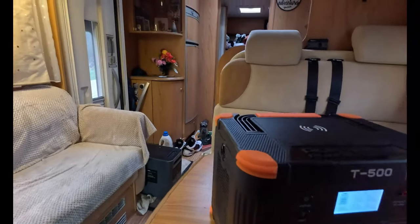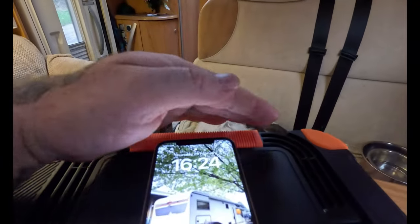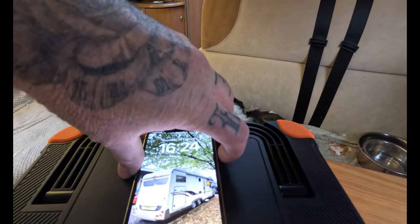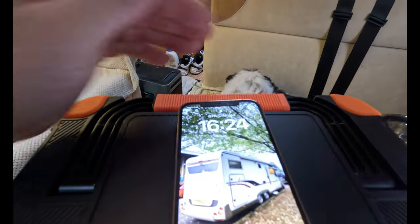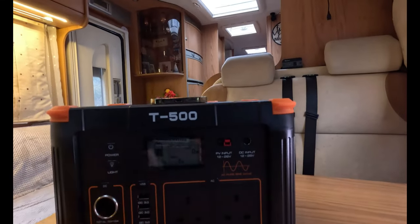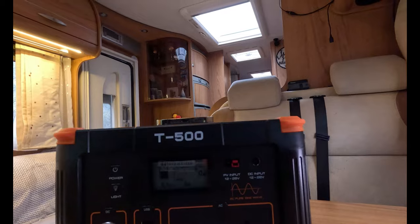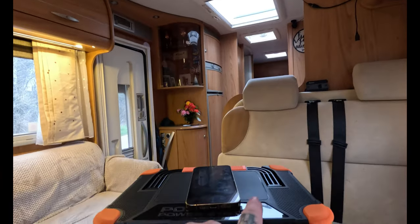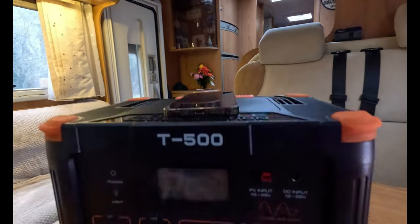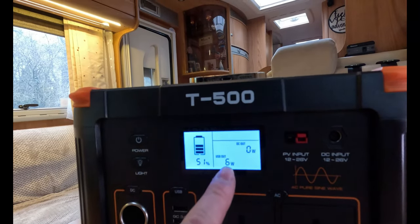We've also got wireless charging for your phone on top there. As you can see, that is now charging, so that's quite a handy feature. Very, very basic display, easy to read. Currently you have to switch the USB on for the wireless charging to work. We're pulling about 5 watts there, look, 6 watts.